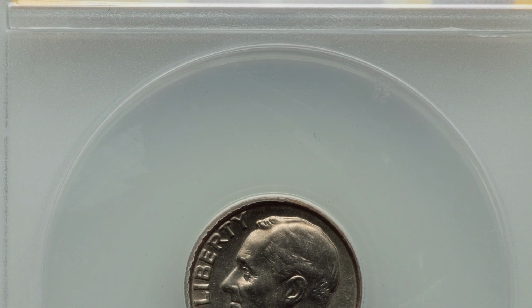The coin sold for $23, but it's 10 cents that you're turning into 23 bucks. So if you can make $10 profit on a coin like this, I take $10 profits on little sales all the time.